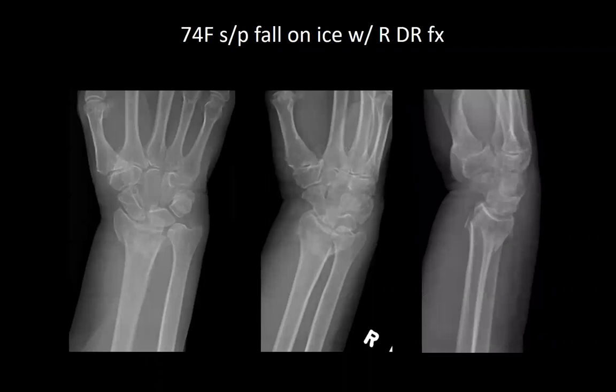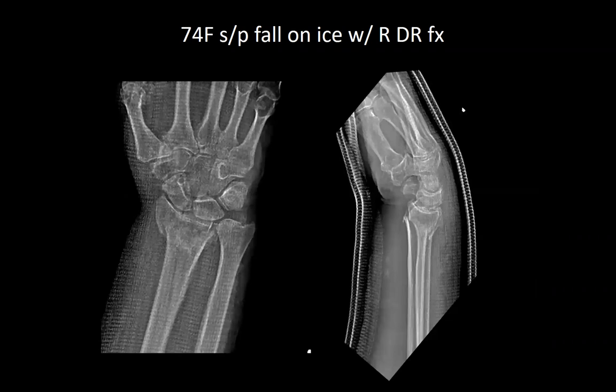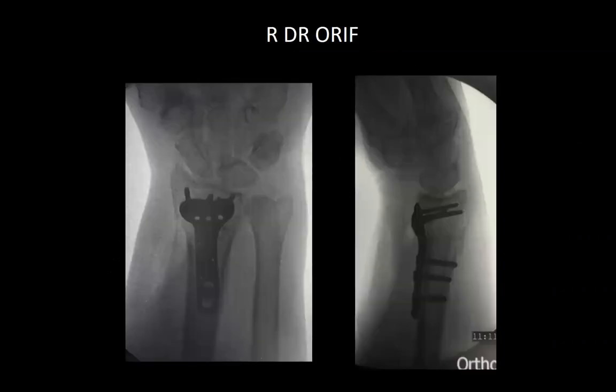This is a 74-year-old female, status post fall on ice with a right distal radius fracture. She was neurovascularly intact. Similar story, was splinted in an outside hospital. She presented to the office a week later and was also taken for an ORIF.